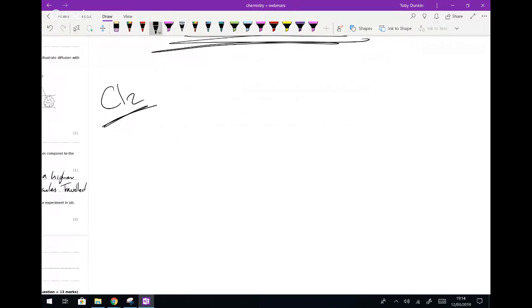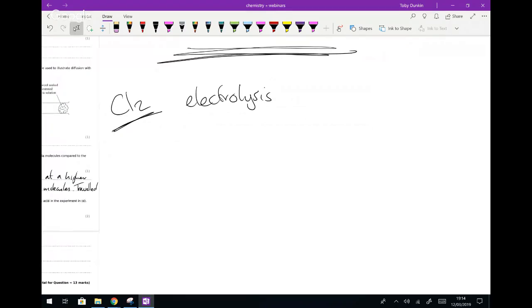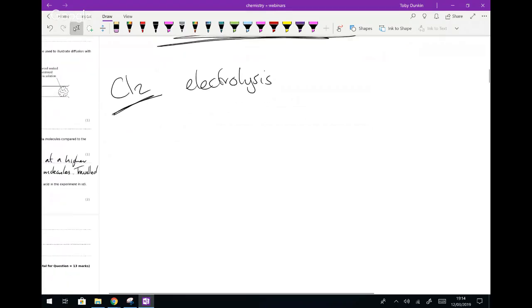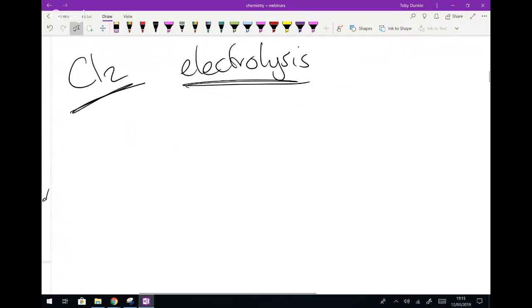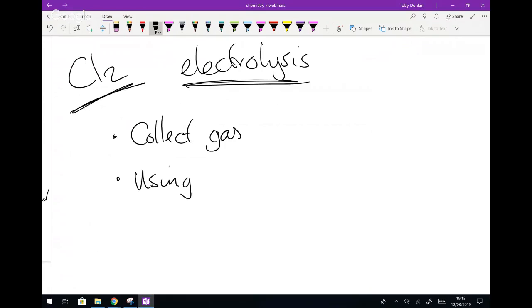This is used when you're doing the electrolysis of brine. We know that the electrolysis, thanks to my webinar a few weeks ago, that we make 3 products, chlorine gas, hydrogen gas, and sodium hydroxide. And when this appears, the chlorine gas tends to make an appearance. And we know, so method, collect gas, always a good step to perform. Collect gas using damp, and key word here, please note my capitalization. That is the most common word that's forgotten in this particular one.